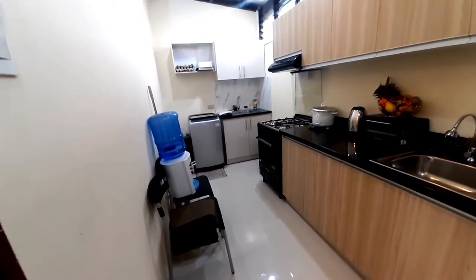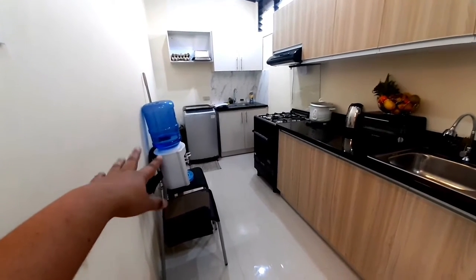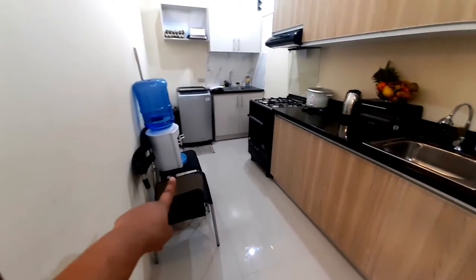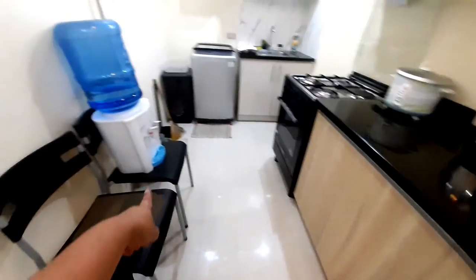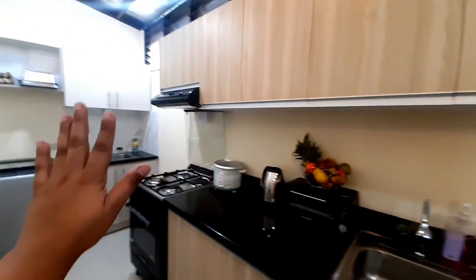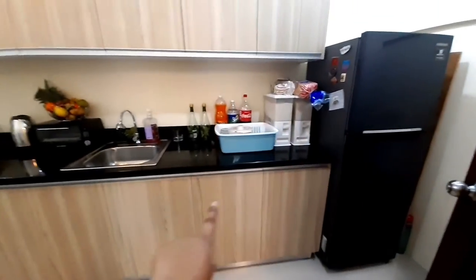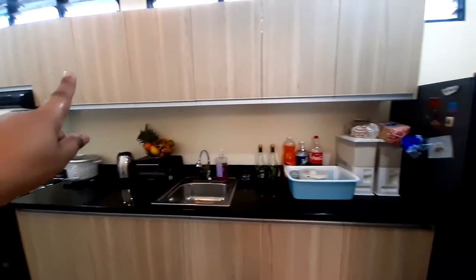Water, wala pa kaming dispenser na mataas kasi we're planning to buy a new dispenser, yung mataas talaga. So, for the meantime, dyan muna namin nilagay. Yung mga chairs are from the old house, dinala lang namin dyan. And then, ito yung pinakamahal na investment ko sa kitchen na ito. Ito yung the whole cabinetry ko.